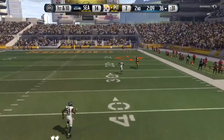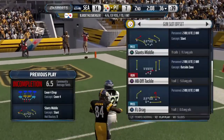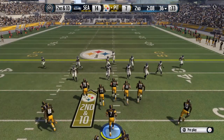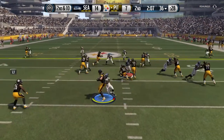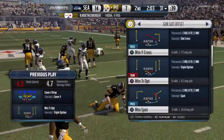Down the field, and it's incomplete. Nice job by the receiver that time. He gets behind the defender, but the quarterback saw him open deep, got a little excited. He arched it out there, but it was a couple yards too long. The Steelers come out with a split backfield. 2nd down and 10. And they'll end up losing 5 on the run.